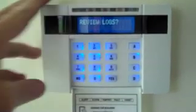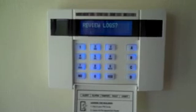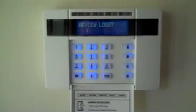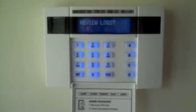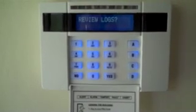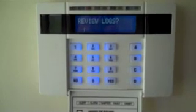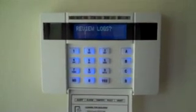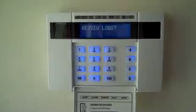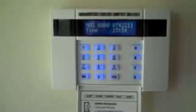Review the logs. The logs are basically the system memory, so if there's perhaps been a problem, if the alarm's been triggered at some point, then the whole process will be recorded in the memory. It'll show when it was set, when it was unset, when the alarm went off, which zone triggered it. It's a grade 2X system, and that means basically that it complies with current insurance requirements. So if I want to exit that menu, I'll just press A, and there we go, that's back to normal again.